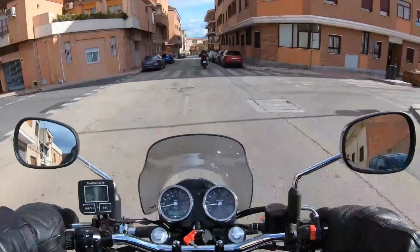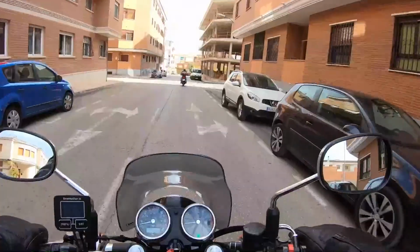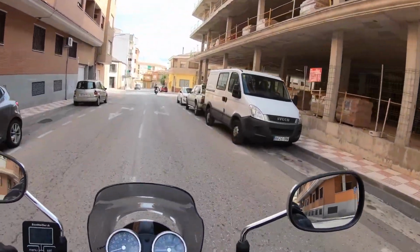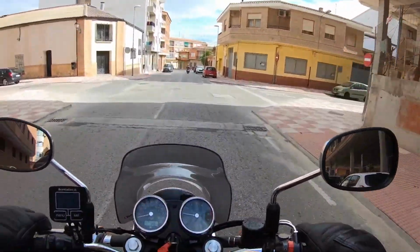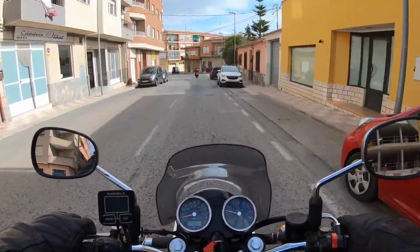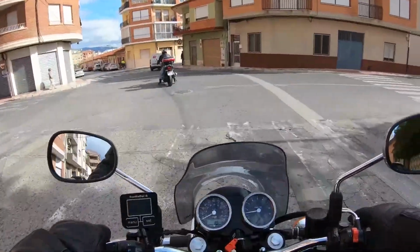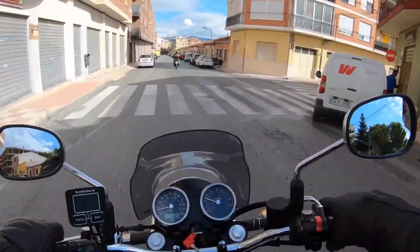Looks like a half finished, half started block of flats there. Looks like they might complete that one. The bricks have been delivered, so in with half a chance with that one. Probably quite a heavily populated area or town for it, so I can imagine they will finish those. I just think properties are quite sought after here.